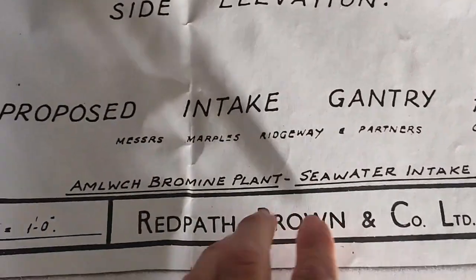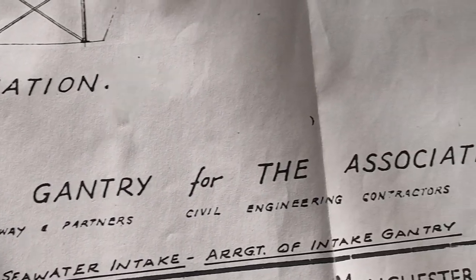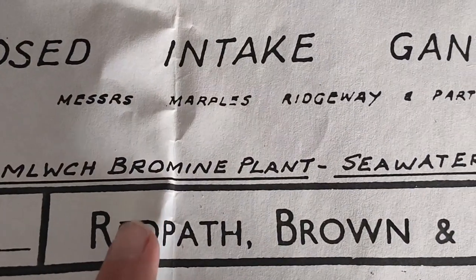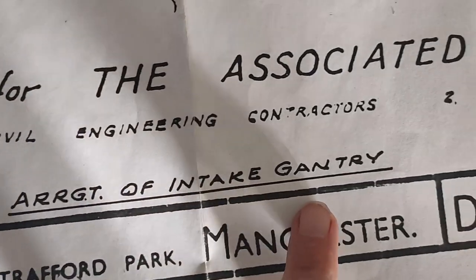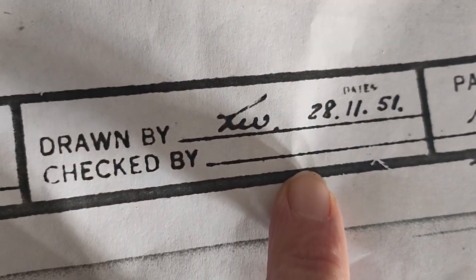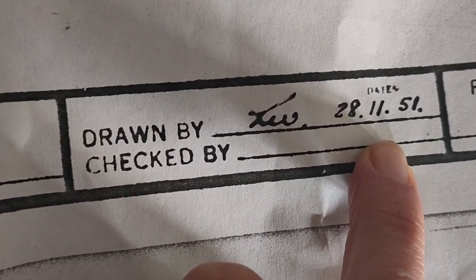So just reading this plan, it says the proposed intake gantry for the Associated Ethanol Company Limited, Ormwich. And here it says Ormwich Bromine Plant Seawater Intake, intake gantry. There is a date on here, 18th of the 11th, 51, is it? Looks like it. That's old, but it's a copy. That is an old piece of paper.